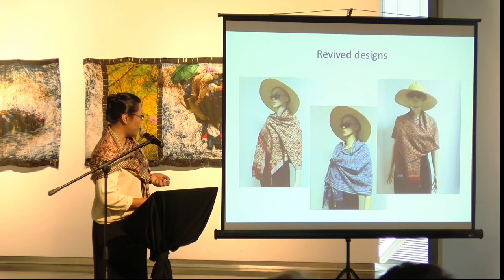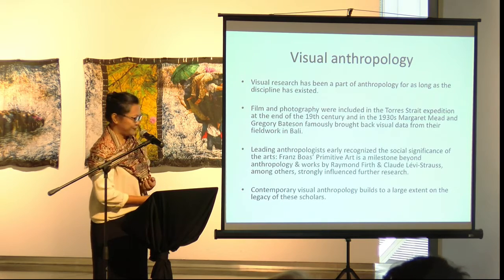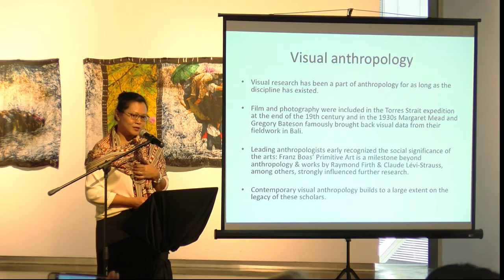And these are all cotton. This is silk. Okay. So why do I do this? Because I'm an anthropologist. I never studied visual anthropology before. It just came to me one time.